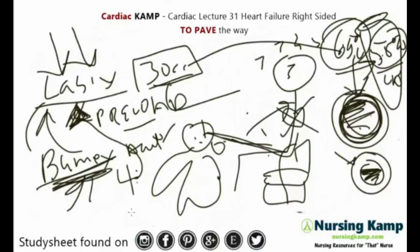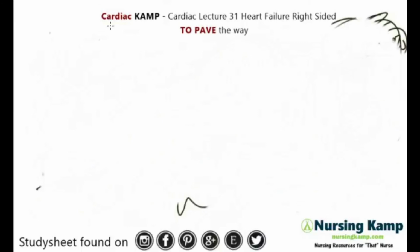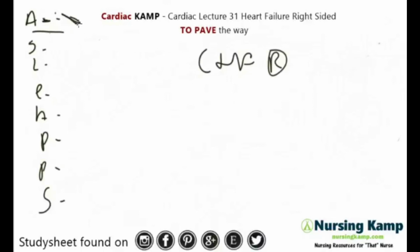Some other things. Let's run through our ACE sleeps with our left-sided, right-sided heart failure. Now, ACE sleeps is a method I do to recapture the content and evaluate my understanding. And I'll research what I don't know in this section. So acute or chronic. The first thing is I think CHF, right-sided. Is it acute or chronic? Well, it's more chronic than left side, so it's not as acute.